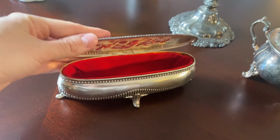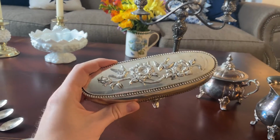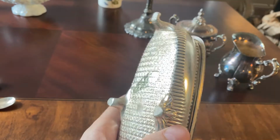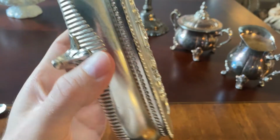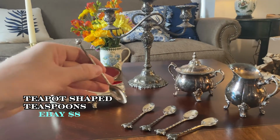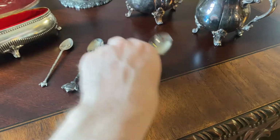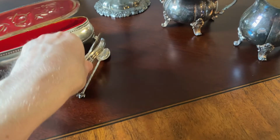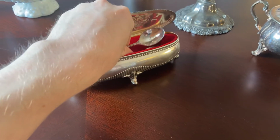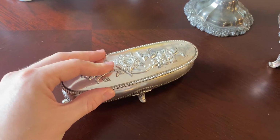As for this pretty little velvet-lined box, I didn't really have a use for it, or an idea of how it was supposed to fit in with the other tabletop items, but I think it's just too beautiful to resell, and I want to find a use for it. Thankfully, I did pick up these teaspoons on eBay for around $8 the other day. Aren't they cute? Let's see how they fit. Seems I'm in luck. It's a match made in tabletop heaven, and I can't wait to feature these in a classy tea party.